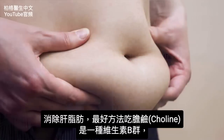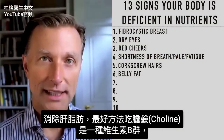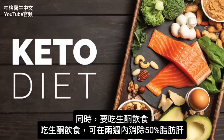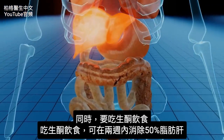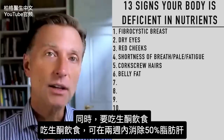So one really good way to get rid of fat off your liver is to start taking choline, which is in the family of the B vitamins, and of course, do the ketogenic diet. You can literally remove 50% of your fat off your liver within 2 weeks by doing a ketogenic diet.